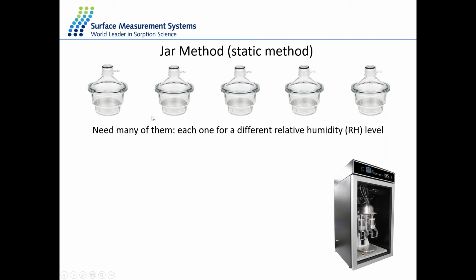Each desiccator will have a different salt in it, and a different salt will generate a different point of vapor pressure. So we will have lithium chloride, for example, as a saturated solution, which will generate 11% relative humidity. Then you can have potassium nitrate, which is 55%. Then you can have sodium chloride, which is 75%. And every single desiccator represents a point of equilibrium that can be used for the calculation. This is more of a manual method for the measurement of the absorption.